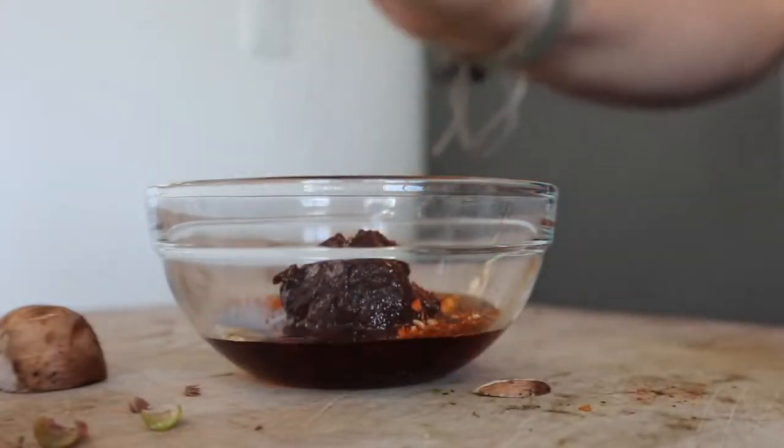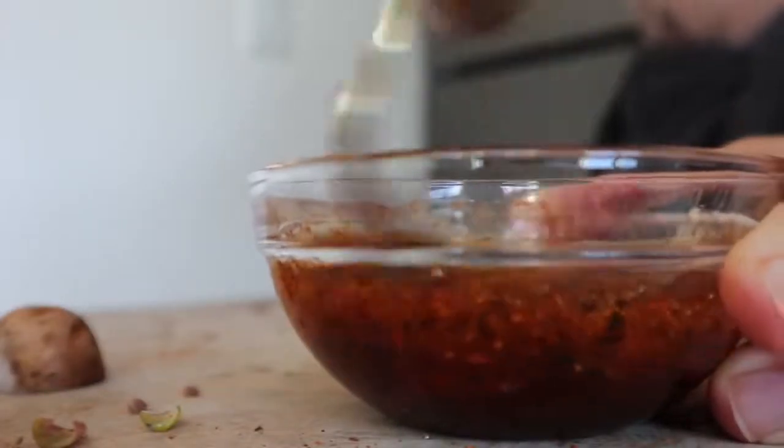To make this sauce, I basically just put a tablespoon of gochujang, a little bit of maple syrup, and some Japanese 5-spice. Usually I use garlic powder, but I didn't have any.